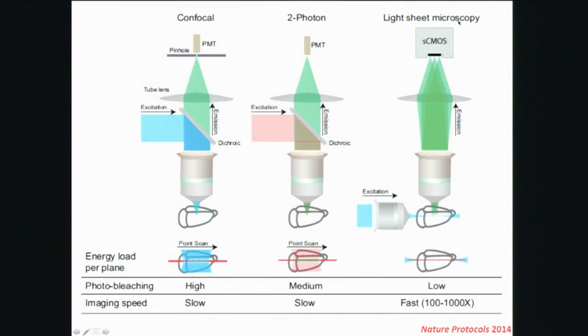And you've occupied your expensive machine for a long period of time just to acquire this information. And there's a 100-year-old idea, light sheet microscopy, which is now, I would say, really emerging into widespread use in neuroscience and for activity imaging.